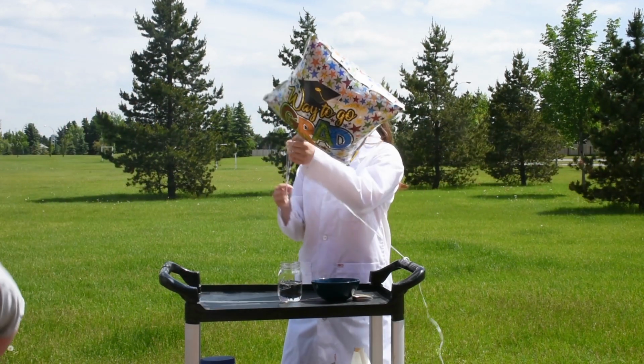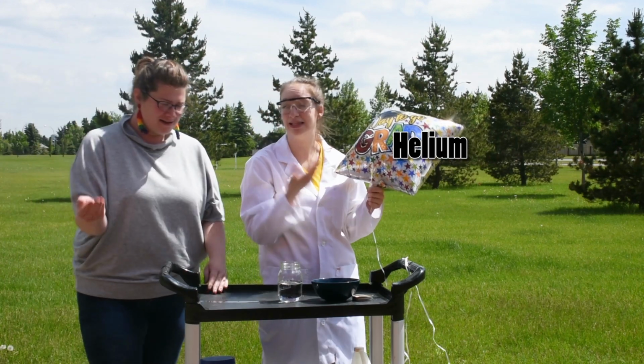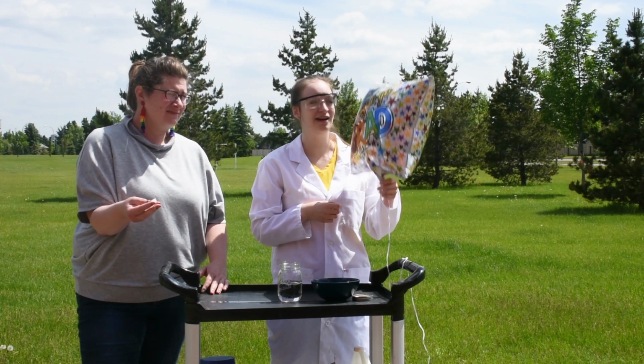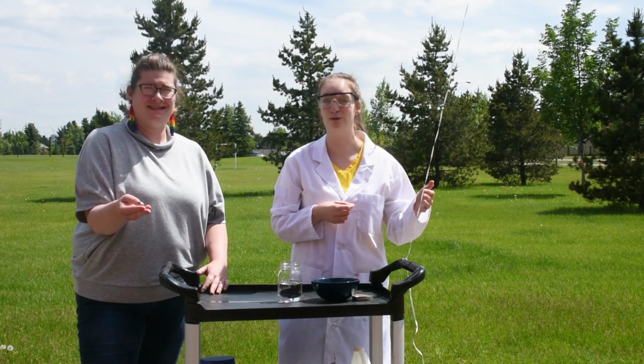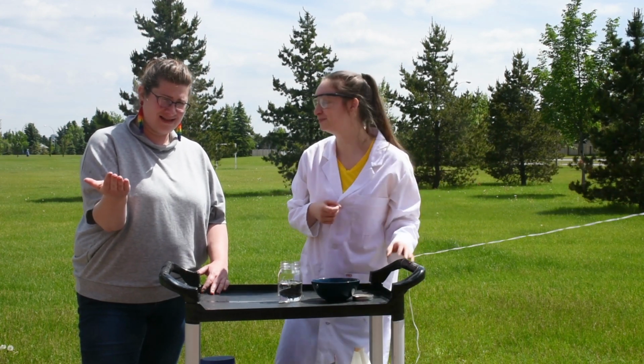Now I have my helium balloon. Helium is a gas. Helium actually weighs less than nitrogen and oxygen. So because it weighs less than the air, it floats. Ooh. Science. Oh, there's the balloon. Don't worry, we will collect the balloon.